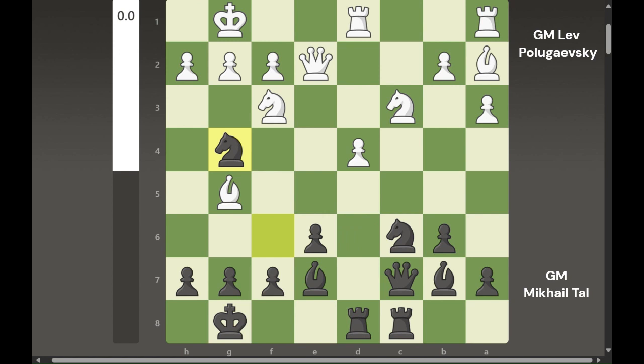Think about it. What are you going to play if you are on the white side? Actually, white played an astonishing counter-attack move, which actually shocked Mikhail Tal. White played this beautiful move, knight b5. It's a beautiful counter-attack. If you move your knight to here, well, I can take your queen first.